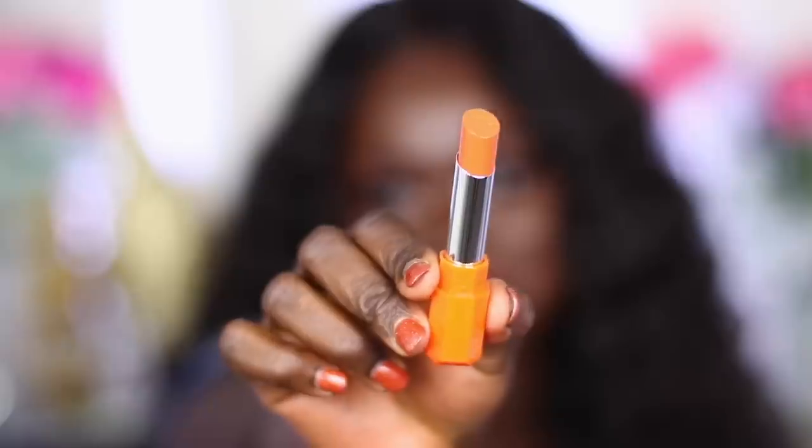Okay, my lips are progressively getting redder. At this point, I could just line my lips and go. We have this shade next. It's a beautiful, beautiful orange shade, and I think I'm in love with this one. I'm fairly sure I'm in love with this shade. This is the shade Sun Snatched.